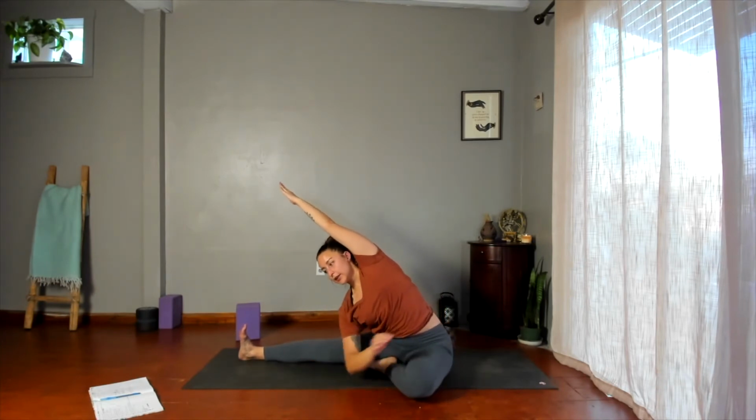Feel free to drop your whole side to your thigh or take your right hand or forearm inside your leg and reach length through your top arm if you're not going for your foot. If you're going for your foot, if you're all the way down on your side, it's top hand to outer edge, bottom hand to inner edge. Again, focusing on the side stretch more important than anything else.